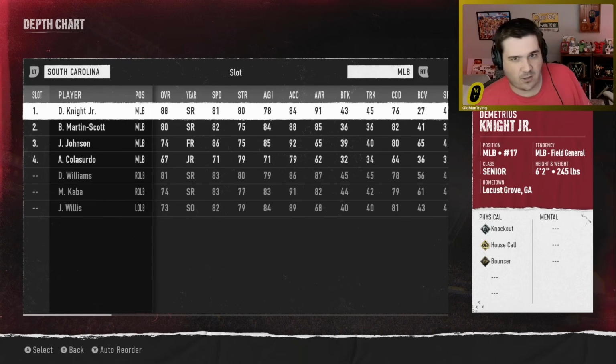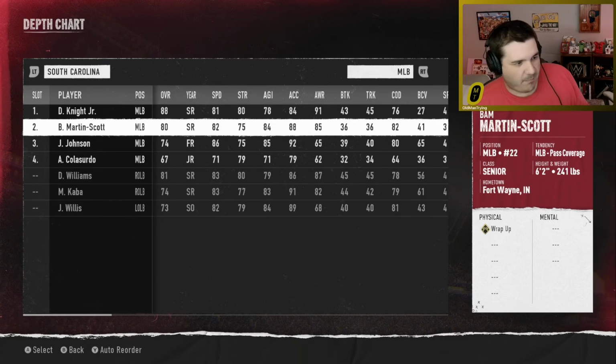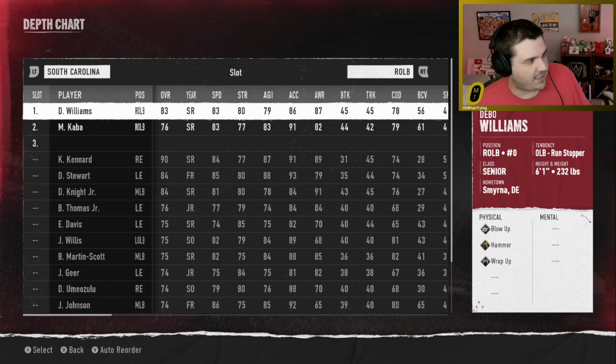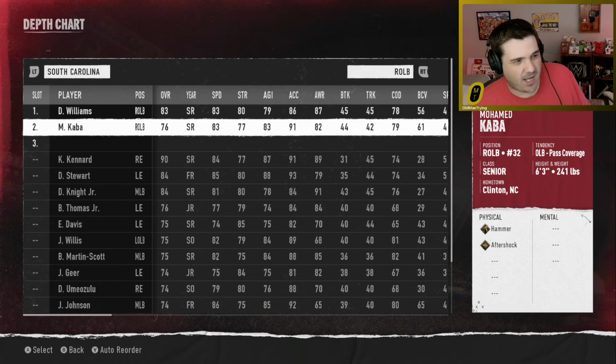Middle linebacker. Only one of note coming back here, we're losing our top 2, is J.R. Johnson. 86 speed, 6'4", 240. That is a very, very good sub-linebacker user option coming back to the team for next year. Right outside, we are losing Debo Williams and Mohamed Kaba. And they're the only 2 on the roster. So again, this is where the transfer portal desperately needs to help.